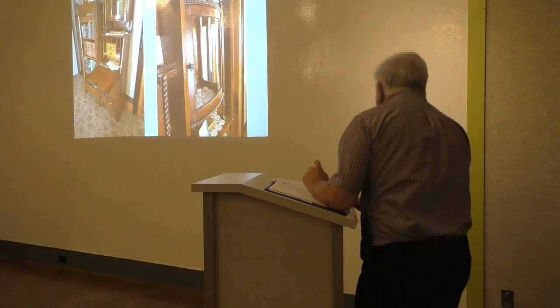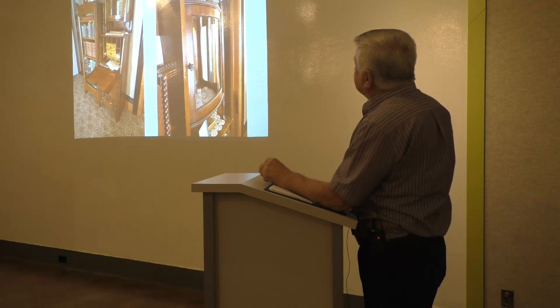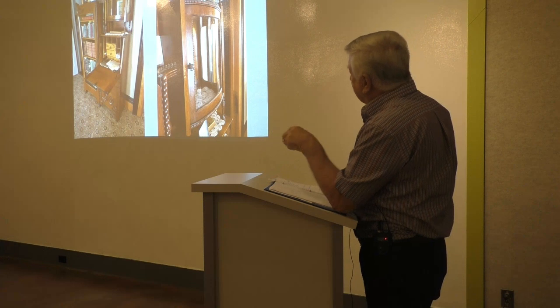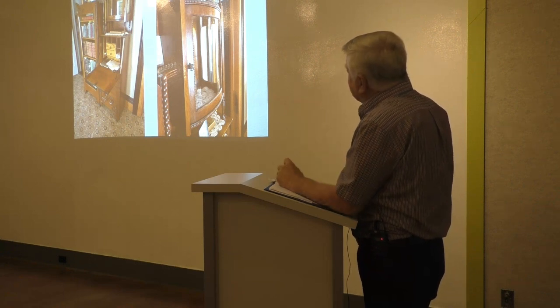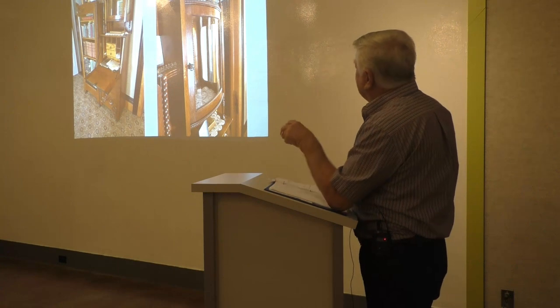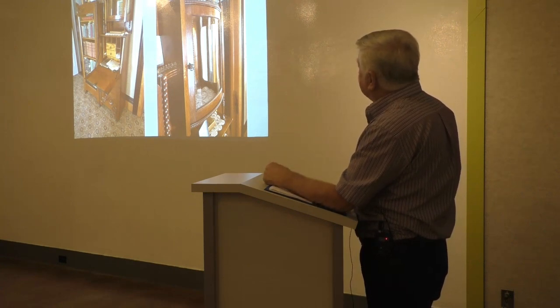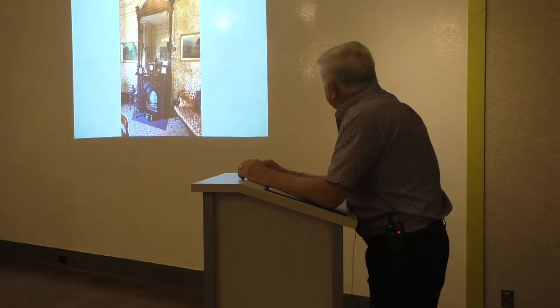Anyhow, it's a nice work surface. Children, when they were older, could probably use this as a desk for homework, and all those little pigeonholes to stick various things in, paperwork, and then when you're done, you just close it. This is a very impressive piece.